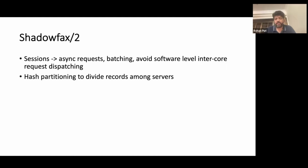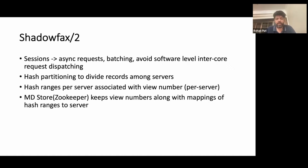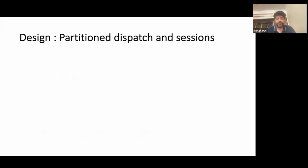The total hash range, I mean the records, is partitioned amongst the servers. So the hash range per server is associated with a view number. In the later part of the talk we'll get to know why this view number is required. There is also a metadata store. In the paper they mention Zookeeper, which keeps this metadata of view numbers along with the mappings of the hash ranges to the servers, and they say they keep the reverse mapping also. View numbers are actually used to reduce the record ownership checks at the server in case of ownership migration, and they also enable lazy asynchronous progress through record ownership changes. So let's go through all those three design principles.